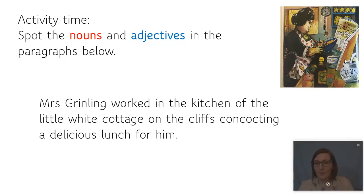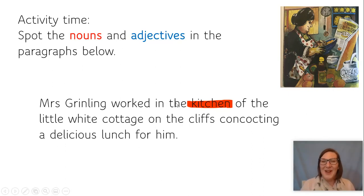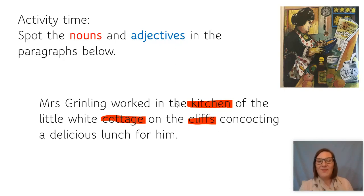Here we go. Oh, and I've realised I forgot the first one, Mrs. Grinling. Oh, dear me. I forgot to underline Mrs. Grinling. I'm so sorry. Well, we have the kitchen as well, because that is a place, isn't it? And we have cottage, because the cottage is the place where they live. And the cliffs is the place where they live in their cottage. And the word lunch. Lunch is also a noun, isn't it?